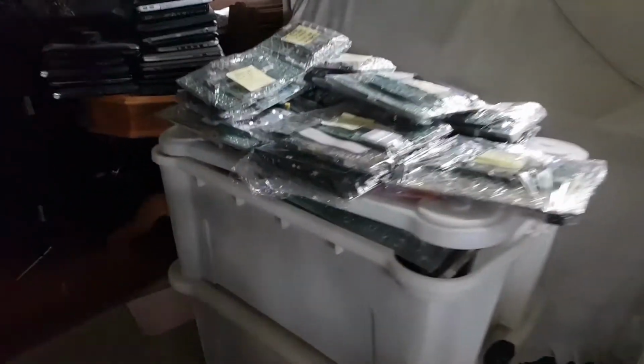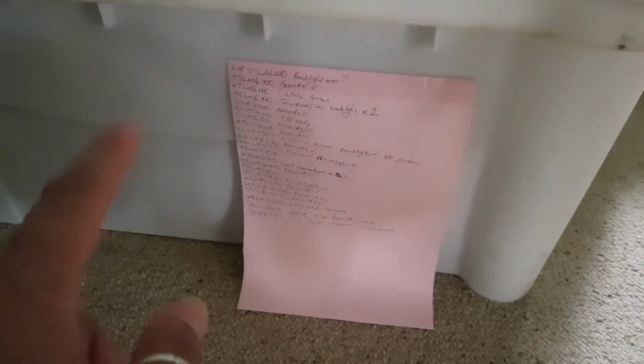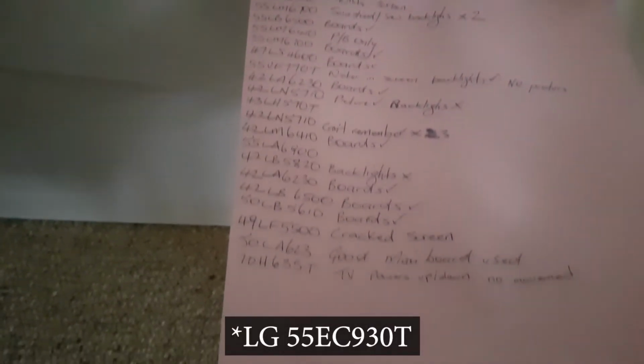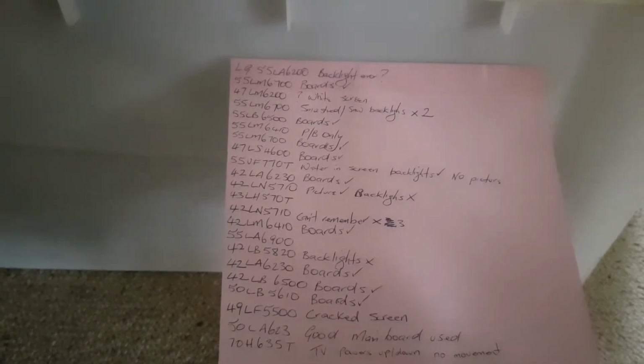But anyway, have a look at this. Oh, let's have a look at this down here. Check this out. You can see on the outside here, I have a list of the TVs that are actually inside this container. So let's have a look for our TV. What was it called? It was an OLED LG 55EH930T. And I can't see anything there that suggests those boards are in there.